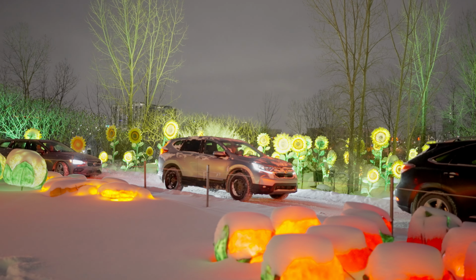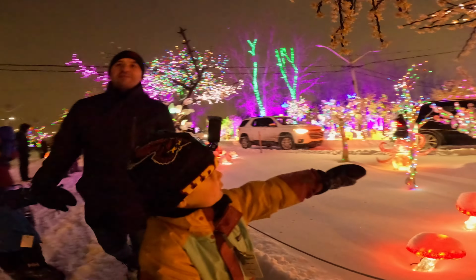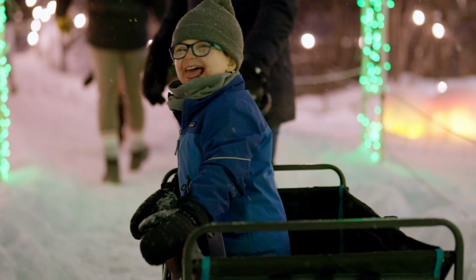You can actually drive through with your car and have the music on a certain radio station and it plays throughout the show, or you can even walk through if you prefer. Walking is great because you really get to see all the different lights and themes really close up. But of course, if you've got little kids, driving really is a great option.